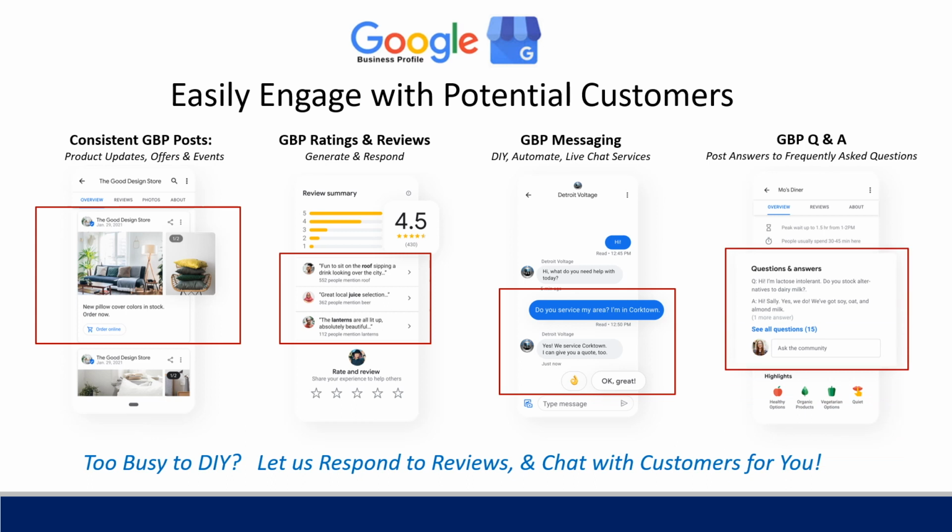And finally, they offer a Q&A. So you can fill in all those frequently asked questions that normally get asked. You can actually seed those and of course allow customers to ask questions as well. So this is a great way to, again, engage with customers.